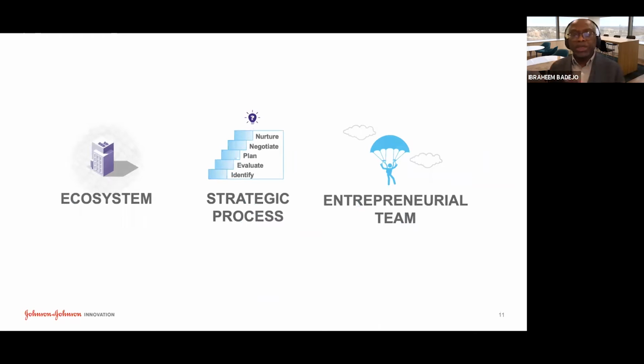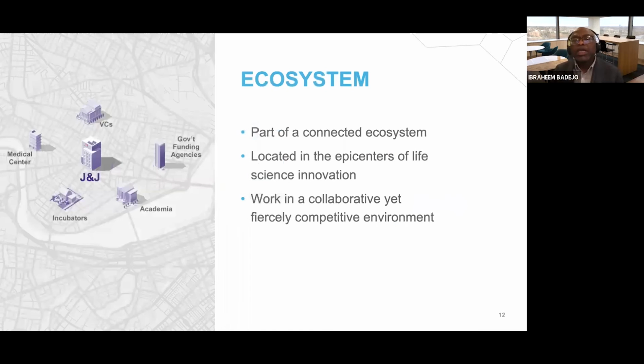So how are we doing this? We start with the ecosystem. Johnson & Johnson Innovation Centers are located in highly strategic areas of the country. We have one in Boston, and if you think about the location, I'll talk about that. We have one in London, we have one in Shanghai, and we have one in California. If you think about it though, the ecosystem, why are we situated where we are? Let me take an example of Boston. Our office is in Kendall Square, in the heart of Cambridge.